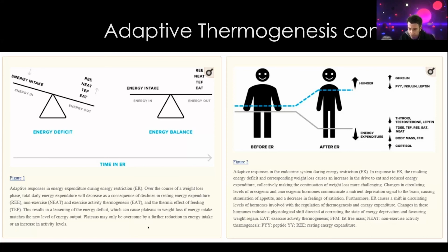Exercise activity thermogenesis, fat-free mass, non-exercise activity thermogenesis, peptide YY, and resting energy expenditure. Okay, we do not want to be decreasing these things. So I want to talk about homeostasis from the last lecture. This is part of what I'm talking about with homeostasis. We want to avoid a negative impact on our body from homeostasis kicking in because we have been increasing our exercise at too high of a level and decreasing our calories at too low of a level, and eventually just getting to this level where we just can't get any better, and there's just no room to add more exercise or decrease more calories. So we've got to think about things in more of a smart method.